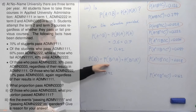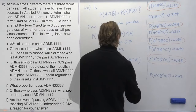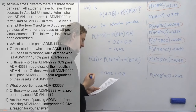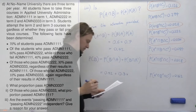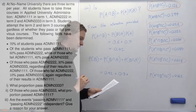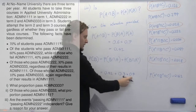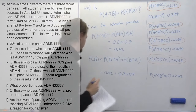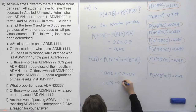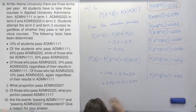of students, there's a 42% chance you just pass both courses. And for the second one, that means you would have to be a student who failed the first course times the chance that you pass the second. The chance that you pass the second, given you failed the first, is 40%. So only 40% of these students are actually going to go on and pass the second course. So that is 0.42 plus 0.12, which is 0.54. All right, so I have all the information I need.